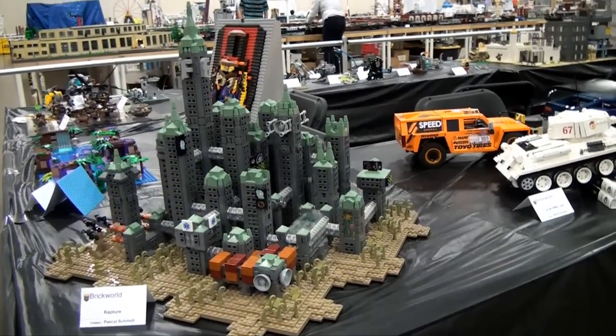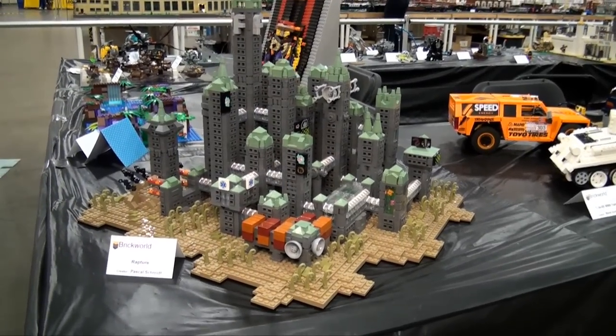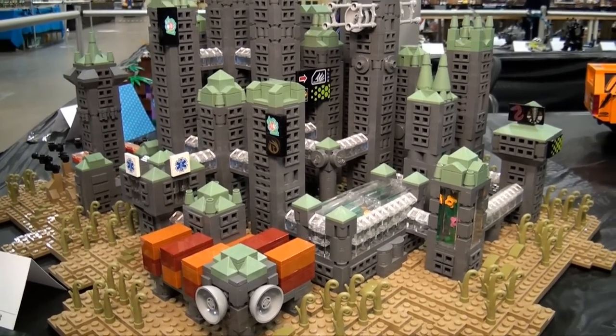And a lovely, lovely micro build. It has a sort of spacey kind of vibes and something sinister about it, because it utilizes this dark gray color scheme intermixed with other earth tone colors.